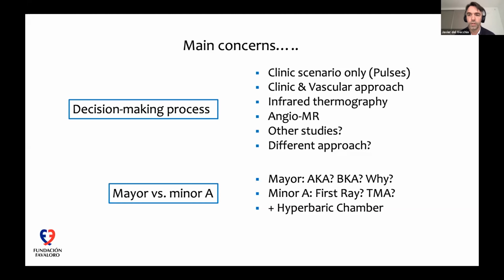So I will start with Javier. Javier, how do you approach this patient with these studies? Do you need some extra studies? Do you go directly to surgery?